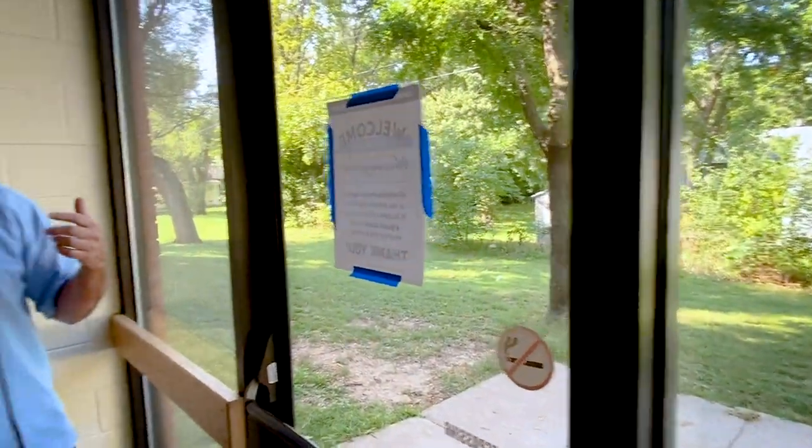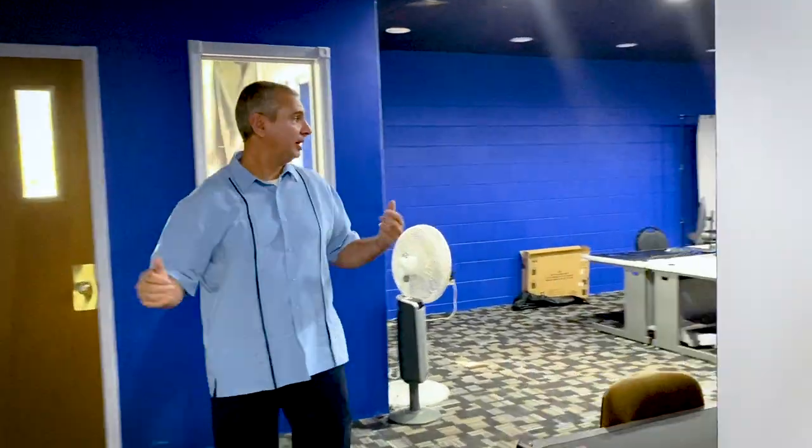So if you ever come to campus, he'd love to be able to show you some of what he's been working on. So this used to just be a storage room. And here's our esports program area. And this is actually, I guess you'd call it an esports arena.